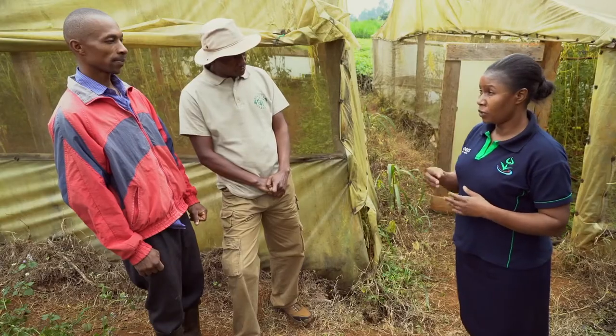The other thing that you can do is to restrict the movement of people. Don't allow people to come into your greenhouse anyhow because you don't know where they have been. That way we can help to prevent this disease. And the key of them all is to ensure you don't have weeds in your greenhouse, because some of these weeds are host plants for the bacterial wilt.